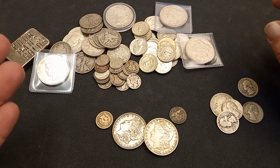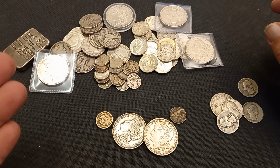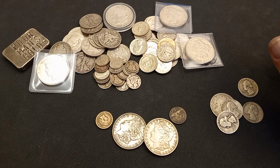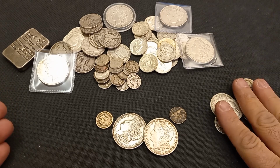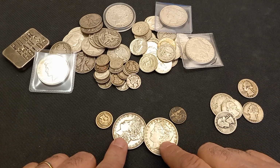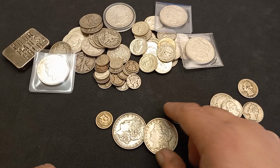A week ago, he was at 2150 face on the Constitutional. So two days ago, on December 2nd, he was down to 1950. So I saved a couple of bucks on the Constitutional. And these Morgans were at 28 bucks a piece.